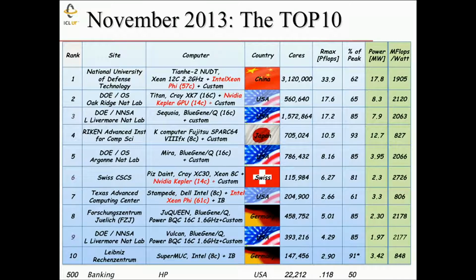This is the efficiency, flops per watt. It's about 2 gigaflops per watt. That's where we are today. For exascale, we have to get to 50 gigaflops per watt, and that's going to be a big stretch getting to that point. And then you can see the remainder of the list.